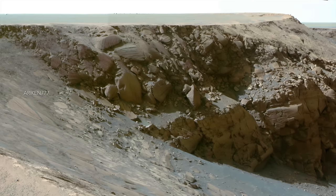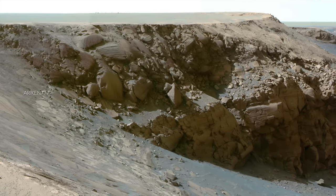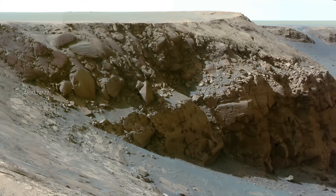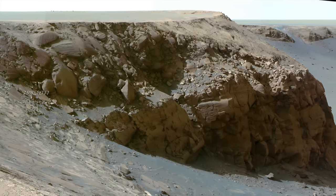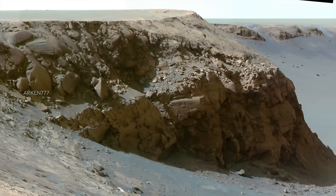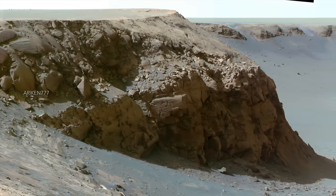Also, below the jumbled material in the upper part of the wall are layers that are relatively intact from before the crater-causing impact. Near the base of the promontory are layers with cross bedding, intersecting with each other at angles rather than parallel to each other. Large-scale cross bedding can result from material being deposited as wind-blown dunes.